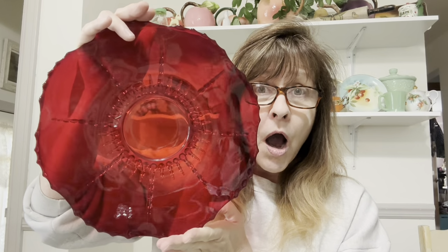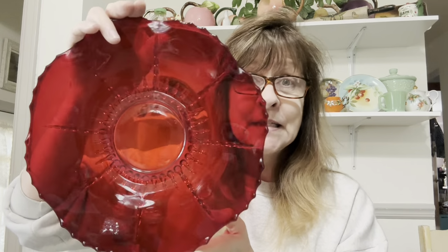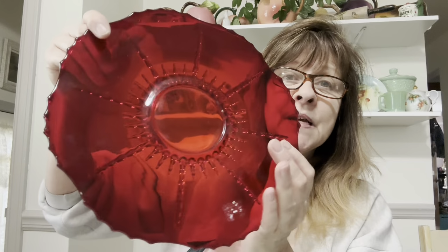Then I found this. I mean, this is absolutely gorgeous. Oh my goodness. Now this is red glass. This is not flashed on glass. Probably Anchor Hocking would be my guess, but like I said, I'm probably wrong, but look at that pattern. Oh, it reminds me of a sun. Oh my goodness, it's gorgeous. Oh, can you imagine serving some Christmas cookies or something on this plate? Oh, holy cow.